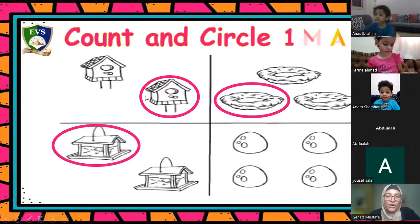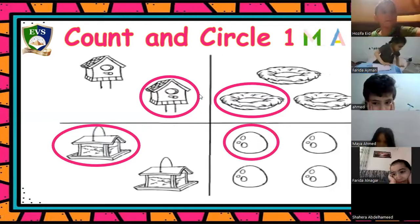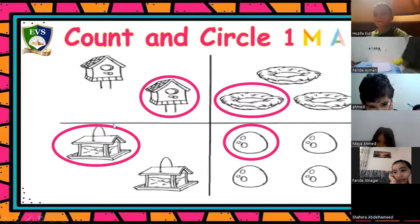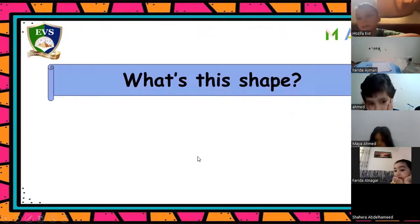Of course, it's one bird house and one egg. This shows the number one. One bird house and one egg, one nest, one other bird house.